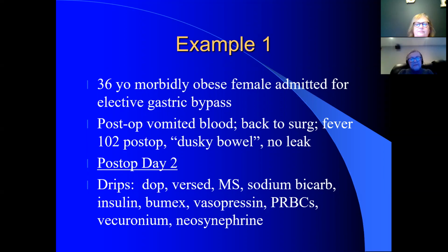And I just want to highlight that the other drug this patient is on is Bumex, which is an American drug.